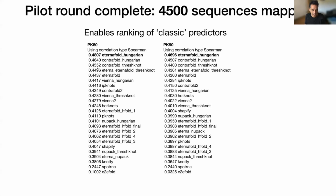And EternaFold Hungarian is actually slightly better. We didn't realize this at the time, but we've gotten more data since then. This is a semi-new algorithm developed by Rachel Kresh in my lab. She's taking EternaFold base pair probability output, kind of like what Jeff was showing, and then she has a different kind of heuristic for figuring out how to get a predicted pseudoknot. So these are interesting, and maybe these will become folding engines for Eterna going forward.